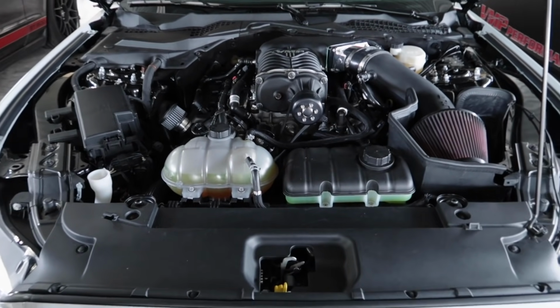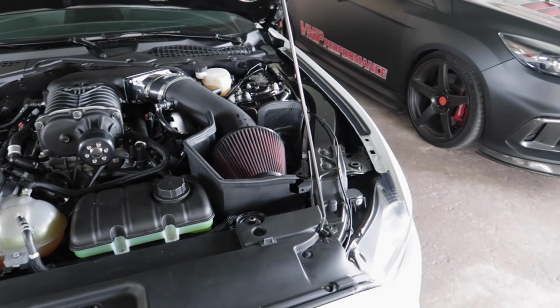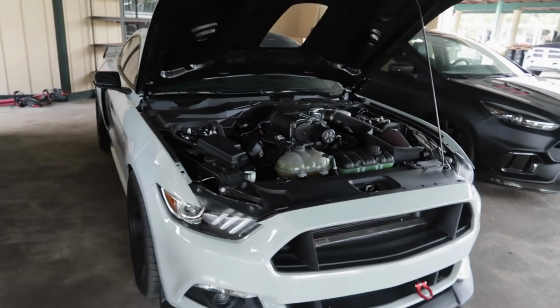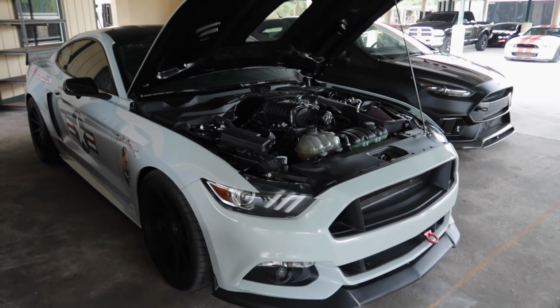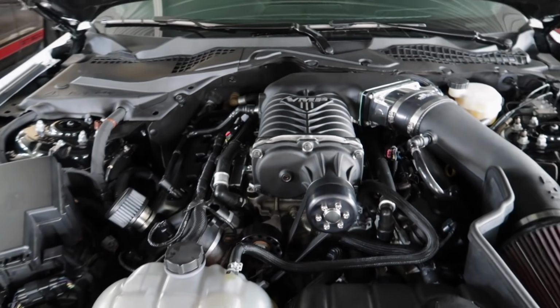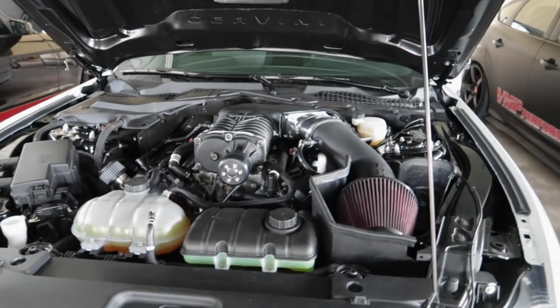Cervinis did this awesome custom hood. Basically a Cervinis body kit with a custom hood. Our Gen 3 Supercharger. Custom Avalanche paint job. Dude, this car is really, really cool. And it made 750 with an 85? Yeah. Are you serious? It's got a 5% overdrive, but yeah.